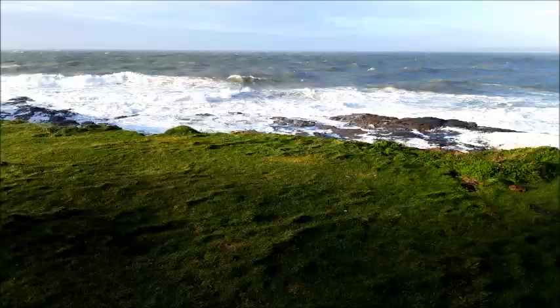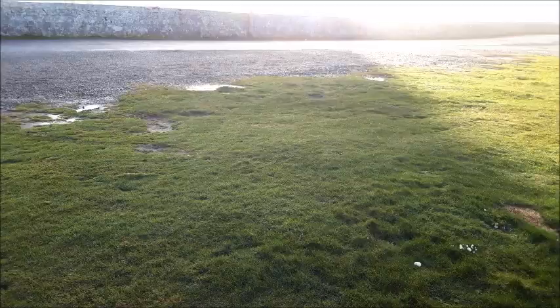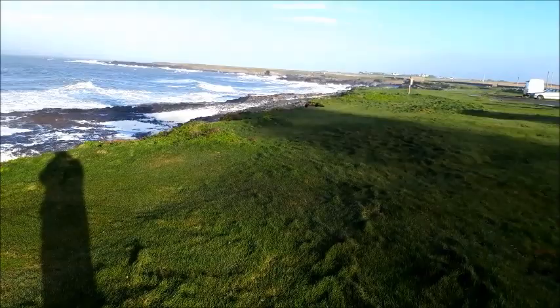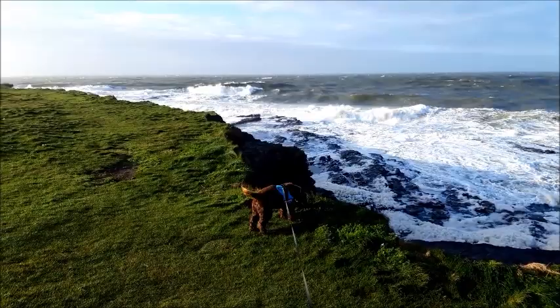Okay, so we've made it out of the camper. And the wind is pretty mad. It's a beautiful day. I mentioned to you earlier that there's a chap that actually lives here. That's his motorhome over there. Oh, it's pretty crazy here. I don't want Charlie to get too close to the cliff's edge.